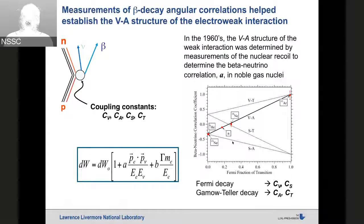And what they had access to at the time was if you had a noble gas that underwent beta decay, again, you had basically a gas, and so you had access to that nuclear recoil. And so you could study systems like helium-6 or neon beta decays. And what you're looking for is an angular correlation between these particles. It's actually this little coefficient here, this little A here, and the size of that actually tells you what type of interaction is carrying out this process.